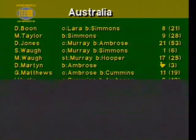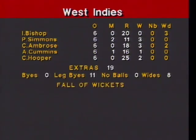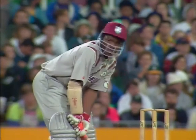West Indies have to make them. The bowling for the West Indies. Some fine performances there. Simmons 3 for 11 from 6 overs. Ambrose 3 for 18 and Hooper 2 for 25, with Anderson Cummins taking 1 for 16. We join play now with Whitney bowling to Lara. It's none for 4. It's in the 4th over, and your commentators are Bill Lawry and Michael Holding. This is the 4th over. The West Indies are no wicket for 4.